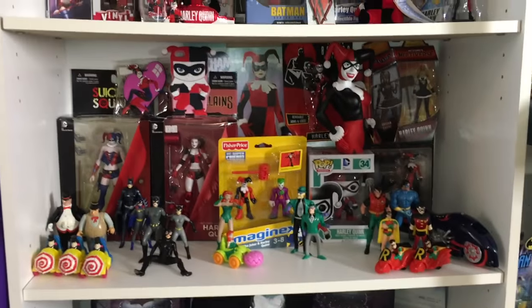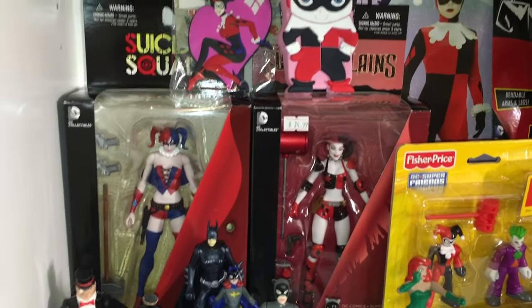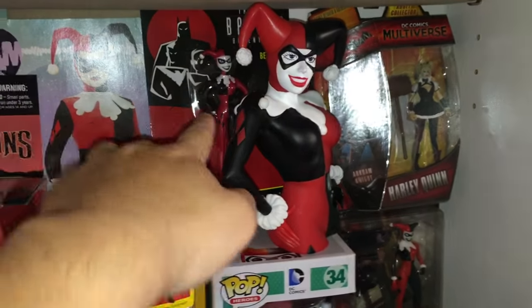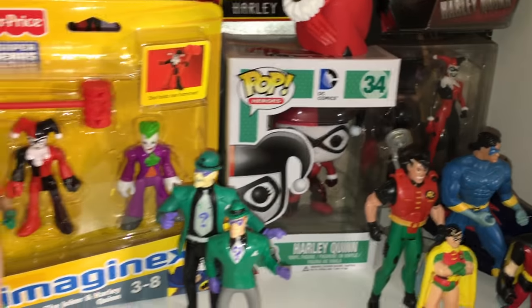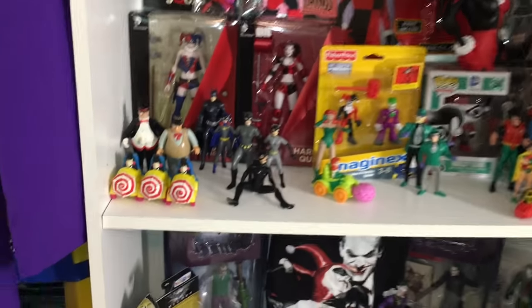The second shelf here also has Harley Quinn related stuff. Suicide Squad figure, a little iPhone case right there. Costumes. I got a little bank, a bendable figure back there. Multiverse Harley Quinn figure, animated series Harley Quinn figure, Harley Quinn pop figures, Fisher-Price Harley Quinn. Oh my gosh, so much Harley Quinn related stuff.